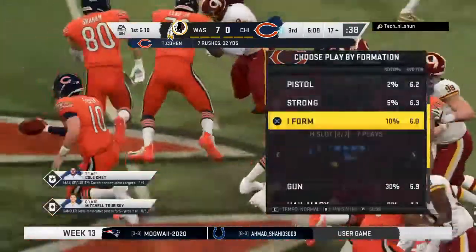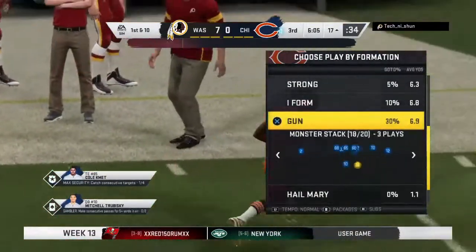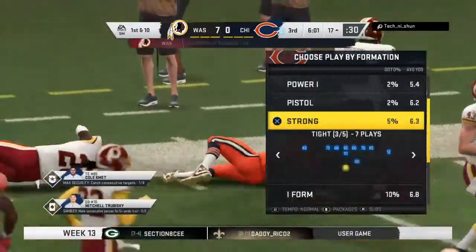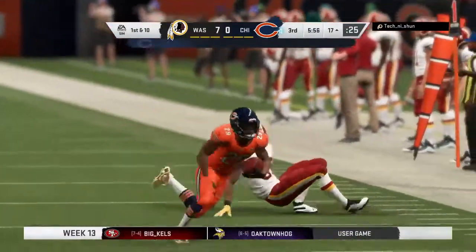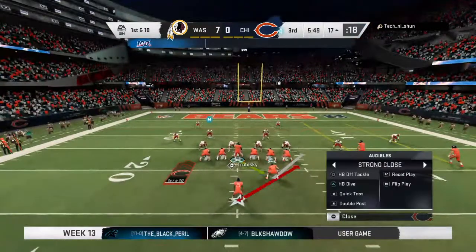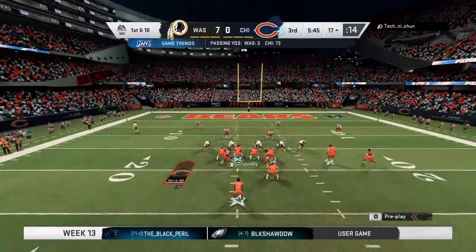And they'll wind up getting this one all the way down inside the 20. A big hitter there, a first down gain of 26 yards. 1st and 10 at the 17-yard line. Took till the second half, but finally a red zone opportunity here. They've got a 1st and 10 at the 17.